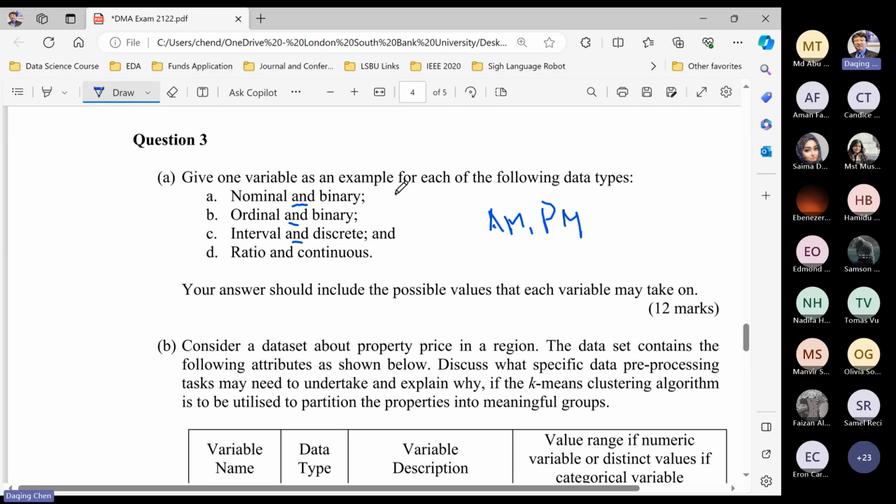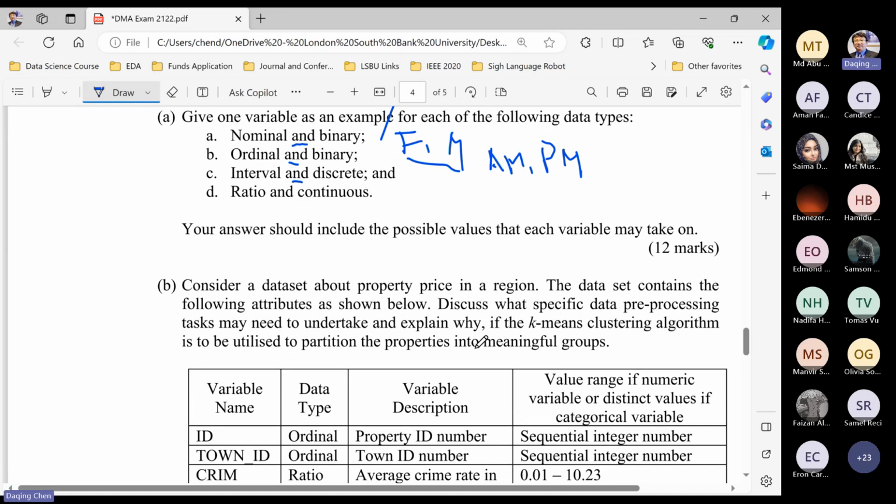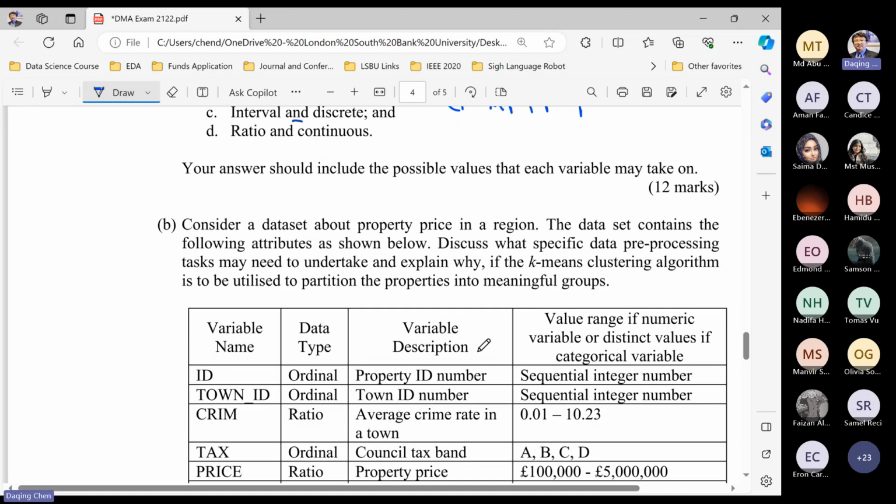Nominal, binary, female, gender, male. Okay. Variable sex. Then those are the values. Okay, so possible values. So we can just work, just do it like that.